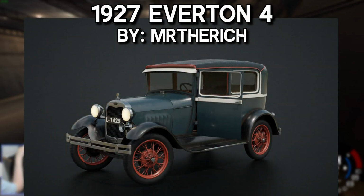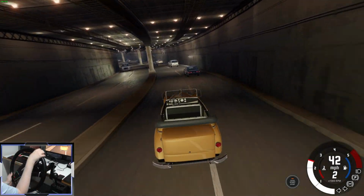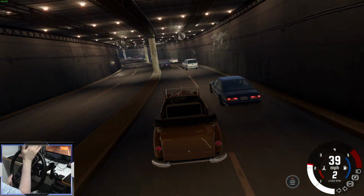It's called the Everton 4 by Mr. the Rich. That will be a paid car mod. It kind of looks like an old Ford, but it will have a demo for free.